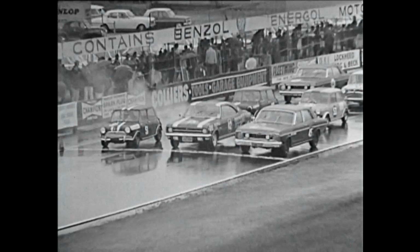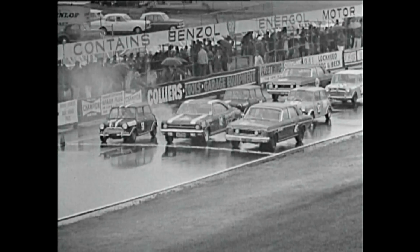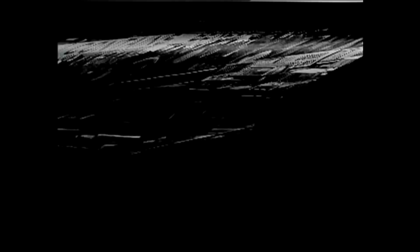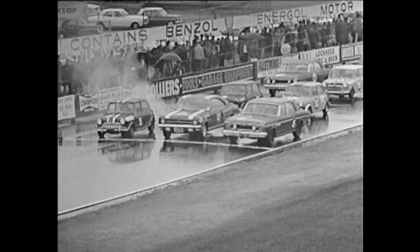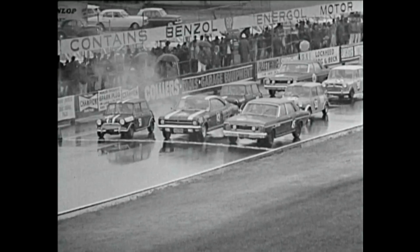Less than a minute to go now for this race, over 10 laps. And you can see the exhaust, the steam rising off this track. It's wet right throughout. A very sloppy day indeed here at Warwick Farm. Windscreen wipers are going, and it won't be long now before the actual start. Just a few seconds left, and very soon now they'll be racing over 10 laps, 22.5 miles.